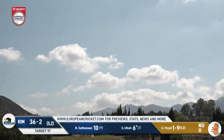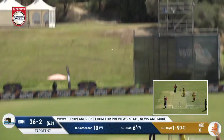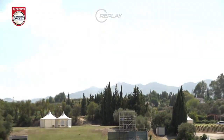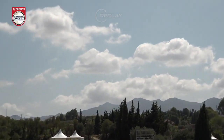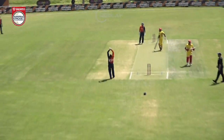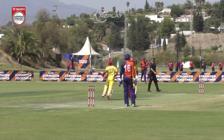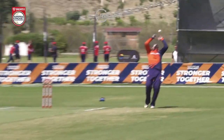Short, skied up, caught and bowled chance, and taken on the juggle. So Clayton Floyd has a 2nd wicket at this ECC, and the Dutch are holding their nerve, having been, it seems, given a real scare by the underdogs, Romania, and not out of the woods yet.